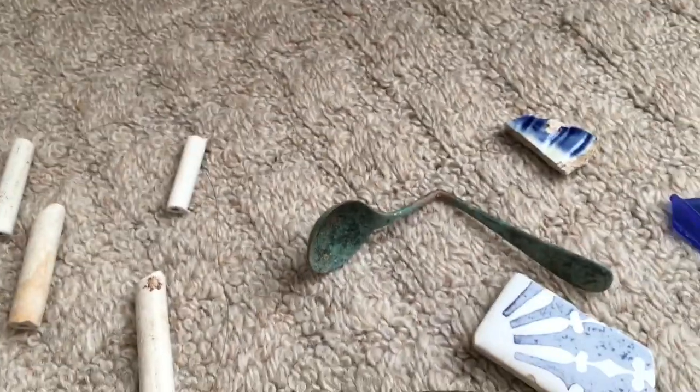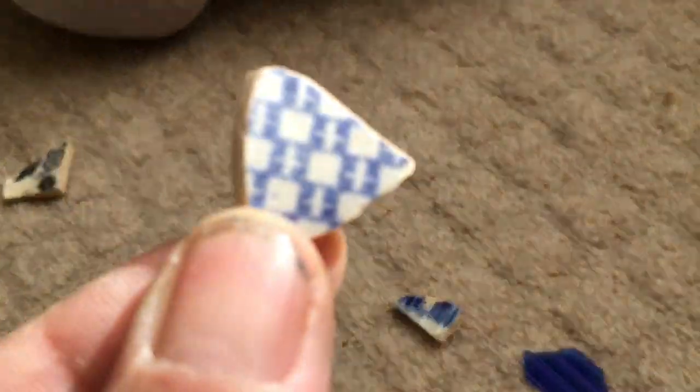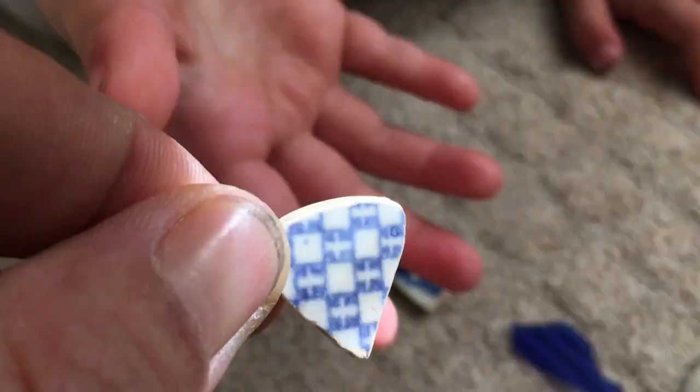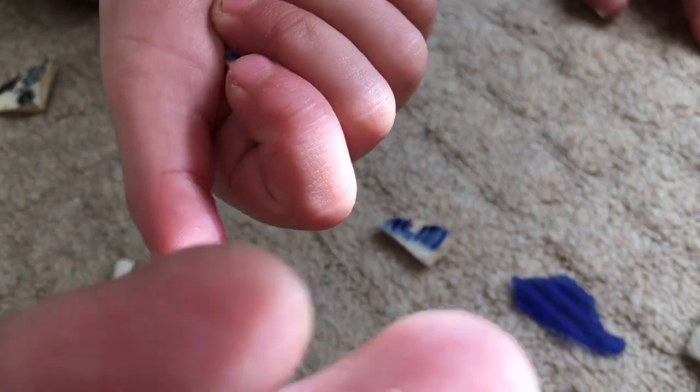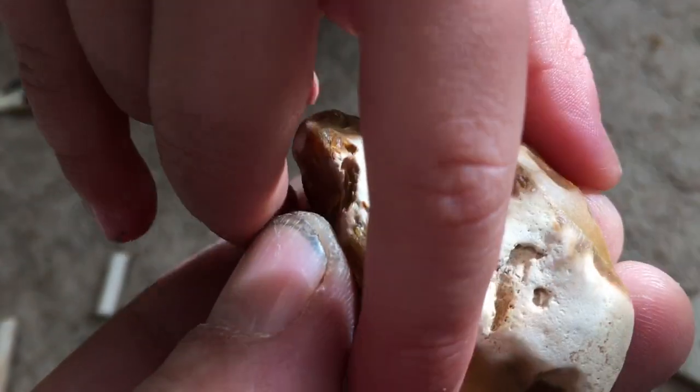And that's about it. Oh, except for this. We found this mustard spoon. Oh, I like that. Can I hold it? Yeah, you hold everything, don't you? And that's about it. Oh, except for this. I think that might be something. Can I hold it? Yeah, you take it.